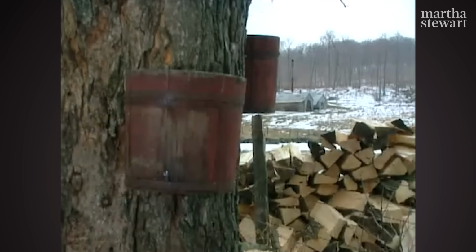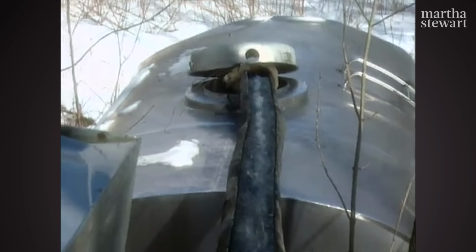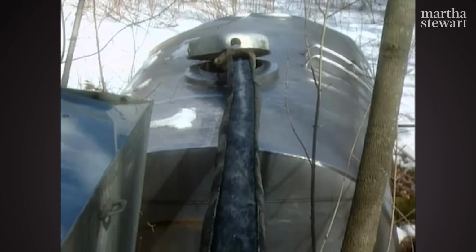Metal buckets replaced wooden ones. Metal tanks replaced hollowed-out logs and barrels for sap storage. Large flat pans replaced the open kettles that were hung over the open fire.